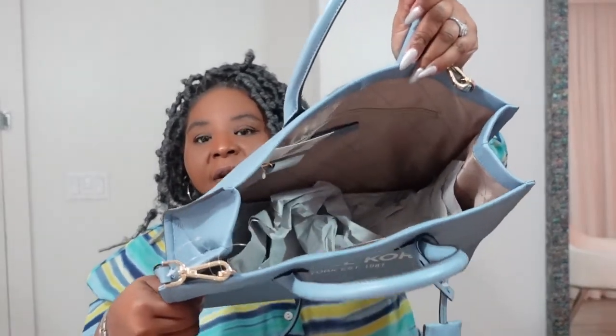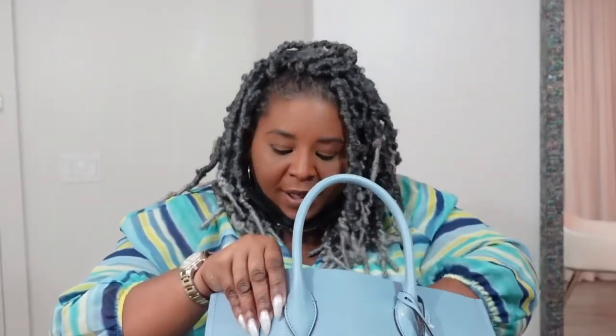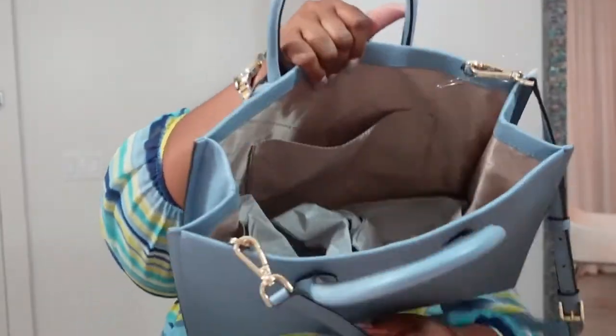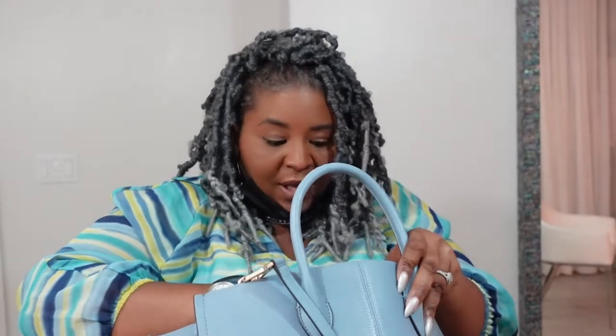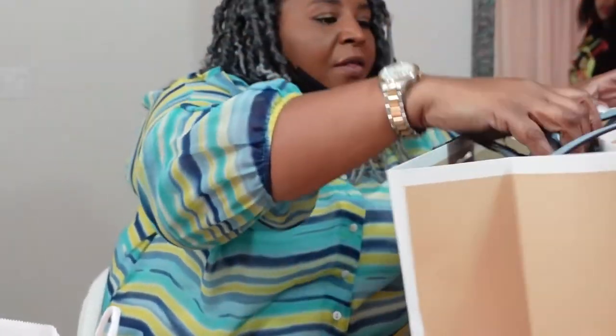This is the inside of the purse. It's kind of deep. It doesn't have but two pockets. There's a zip pocket, I don't know if you can see that, and then here's just a regular pocket on this side. That's pretty much it for this purse. It's a very simple purse, but I love the color. So that's all that I purchased at the Tanger Outlet.